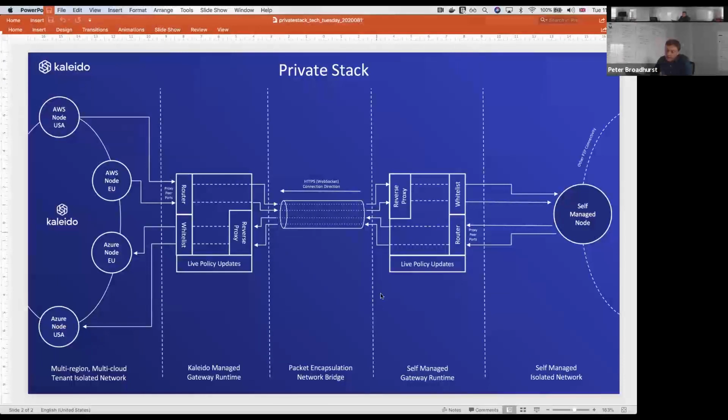And because you have this dedicated gateway runtime, that gateway runtime acts as a reverse proxy for your node to all of the other nodes in the environment. And it acts as a set of proxies and a router from your local network to all of these nodes in the cloud and other nodes that could be then bridged by their own runtimes.